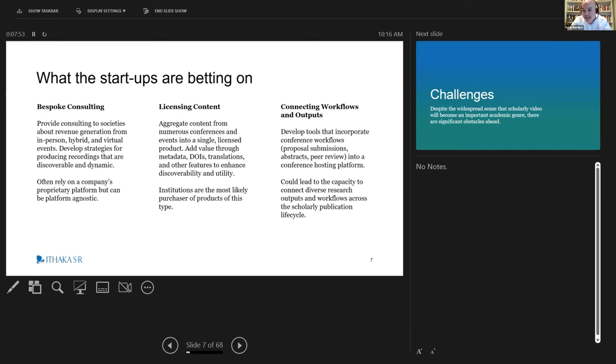A second model is aggregating content from a bunch of societies and many conferences and turning it into a Netflix-like offering that presumably university libraries or other large institutions would purchase licenses for. Underline.io is a good example of this kind of general approach. And then there's another group of organizations that are really thinking about connecting workflows and outputs and very thorough integrations of this kind of content into a larger landscape of scholarly communication and publication. One good example of that might be Cassini with their recent partnerships with Elsevier and Springer Nature to think about bringing conferences into journal portfolios.